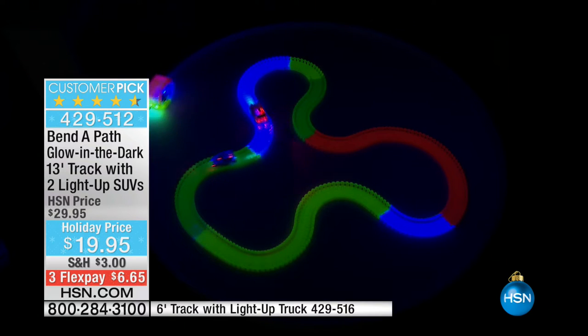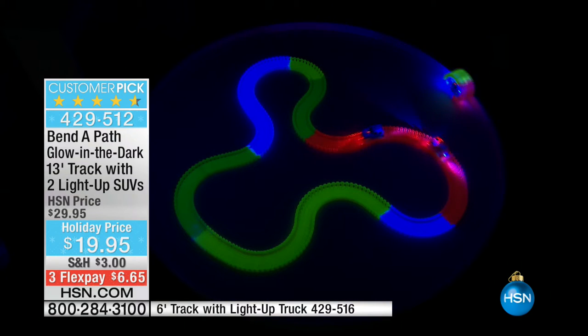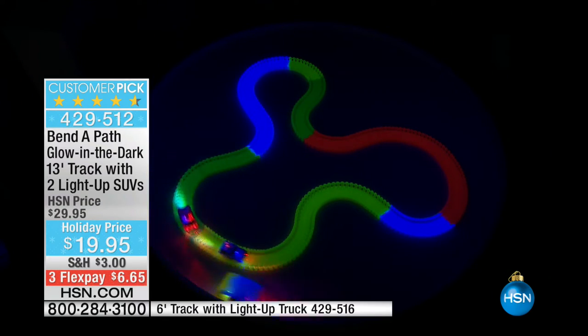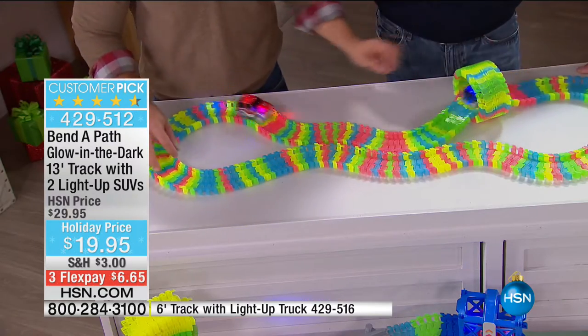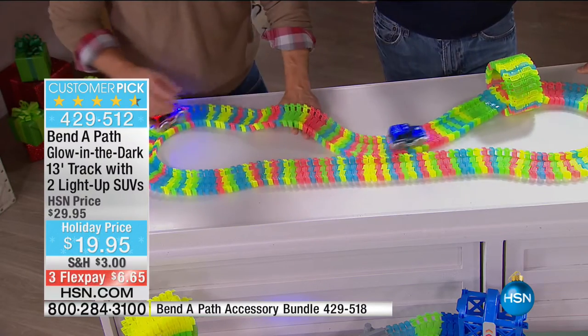Here it is glowing in the dark, which I love as well. So you've got lots of options with this. Bottom line is your kids are gonna love it, because when you buy it, we're gonna give you two SUVs, so the kids each have their own car, which is very important, and you're not gonna have the frustration that you have with a lot of other car sets with tracks, where it's really hard to get the tracks to be put together. The cars don't properly run on the track.